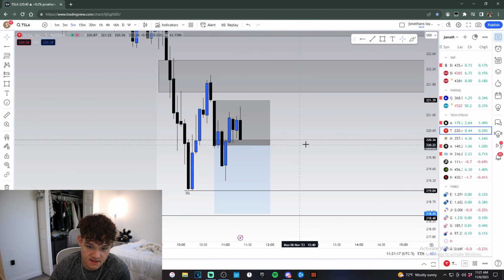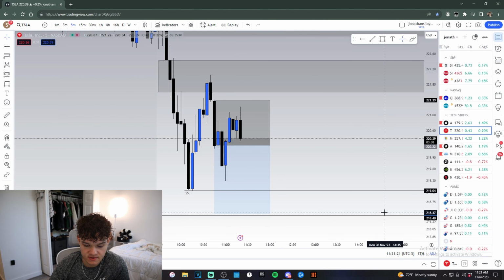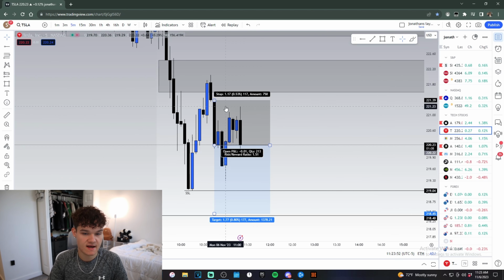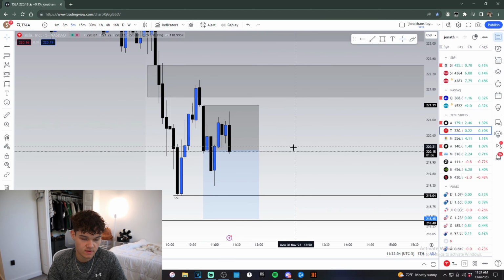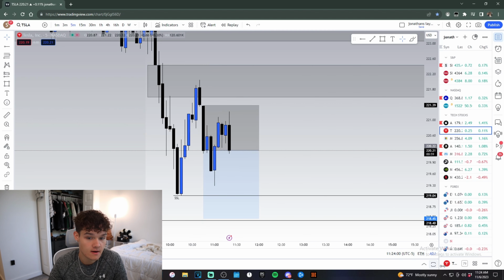Hopefully we can see a break to the downside. That's what we're seeing right now, but we're still in a tiny bit of drawdown, barely any. Breaking down again right now through this 5 minute fair value gap. Yeah, that's what we wanted to see. I'm going to be honest, a better entry would have been right here, but it's okay. It's not that big of a deal. We're not in drawdown anymore.